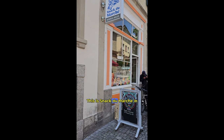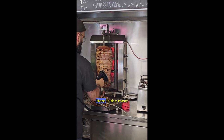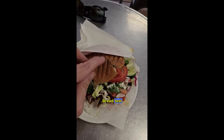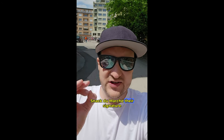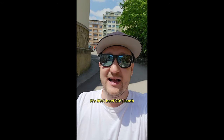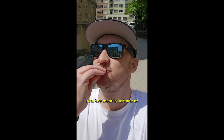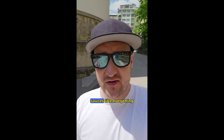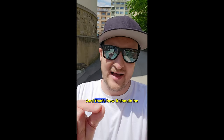This is Snack du Marché in Lausanne near the cathedral. Here are the fresh veggies. Here is the meat, here the whole kebab, bread test, meat test, and now the whole thing. Snack du Marché, their signature beef and lamb kebab. It's 80% beef, 20% lamb, and the meat is just mwah, one of the best meats I ever had. They also make their homemade sauces, like everything is homemade there. With every bite, you get every ingredient, and that's how it should be.